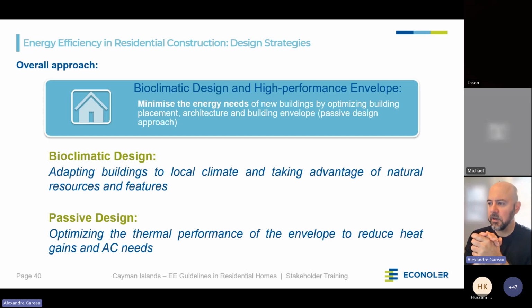What we mean by these, so for bioclimatic design, the goal is to adapt buildings to the local climate and take advantage of the existing natural resources and features. And this is nothing really new. This is how people have been building homes for several centuries. They've been just adapting how they build to their local environment. And some of that throughout the world has been lost with new technologies and building science. But it's important to keep in mind that a lot of these approaches exist already, and we just need to adapt to what's there. The second element is the passive design approach.